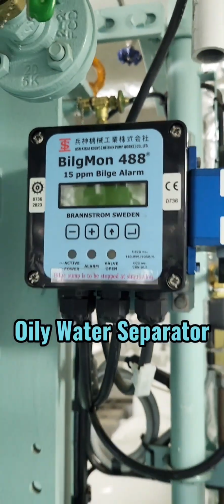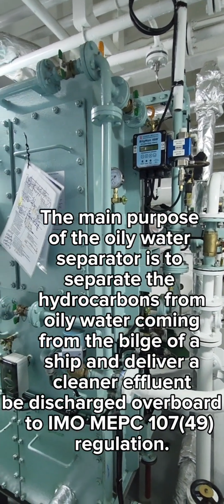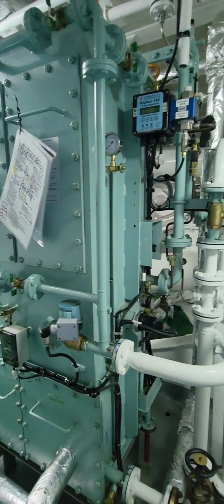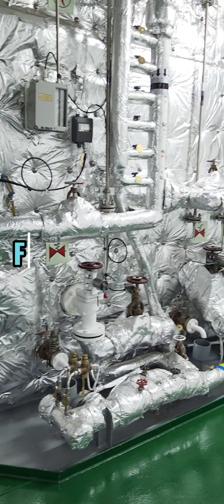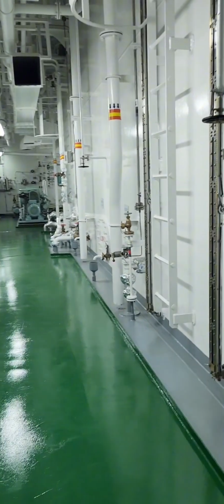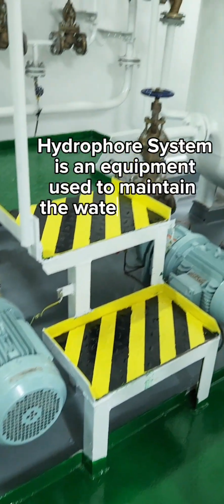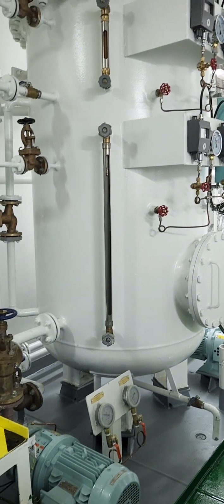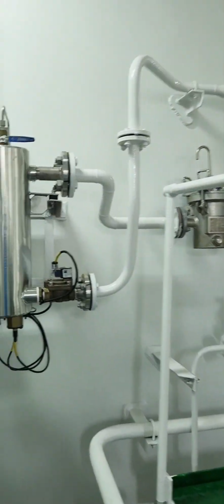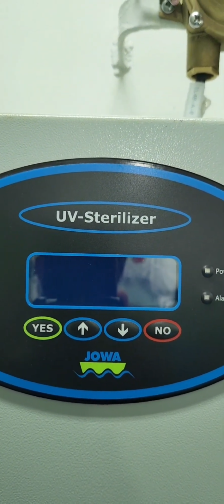Oily water separator. Fuel oil tanks and lube oil tanks. Freshwater hydrophore tank. Hydrophore system is an equipment used to maintain the water pressure provided to the multiple areas of the vessel at distinct heights in order to keep the continuous water pressure in all lines and on all vessel floors.